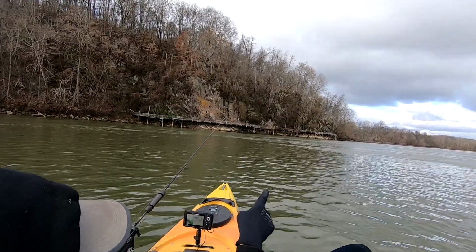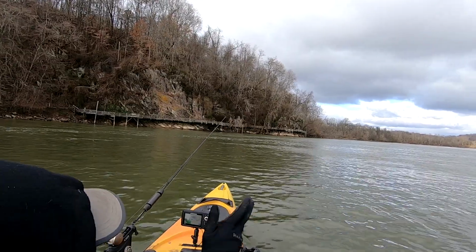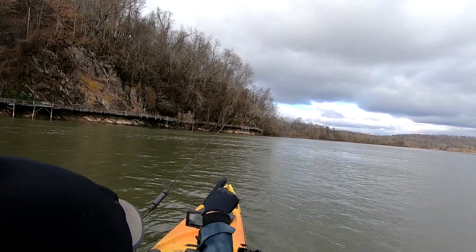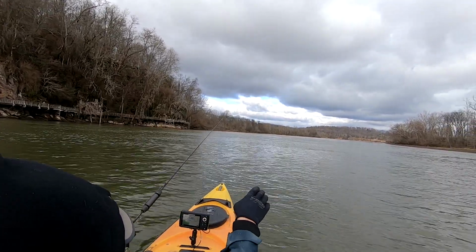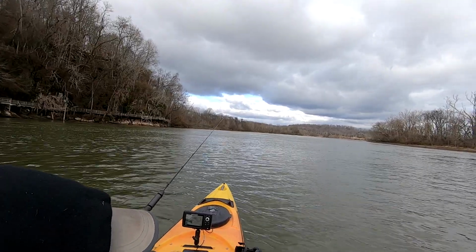This is the Ijams Nature Center just outside of downtown Knoxville. It's got hiking trails and a nature center, all kinds of cool stuff. Just here is downtown Knoxville Airport. It's on an island. The main channel goes over that way, but I'm going to cut to the left over here on the inside, cut about a mile off my trip.